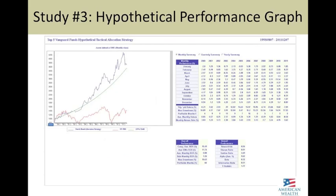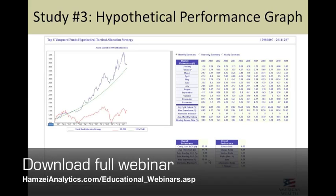So this is actually the performance graph of making that rotation, owning the top 5. You can see on the chart here we've got the S&P 500 in red. This green line is the 10% compounded rate of return, and the blue line is the actual portfolio performance. It shows annual returns here, and then the drawdown that was experienced each year is here. You can see the drawdown. Maximum drawdown was about 18.6%, and we can see what our beta and alpha look like.